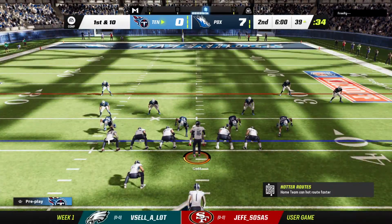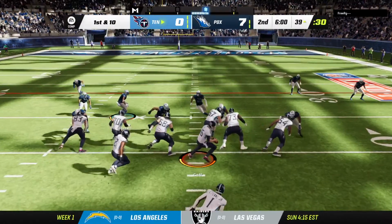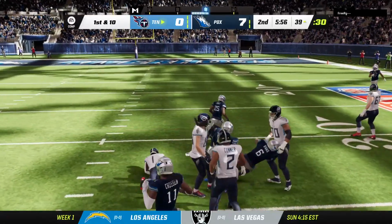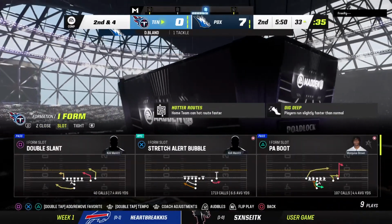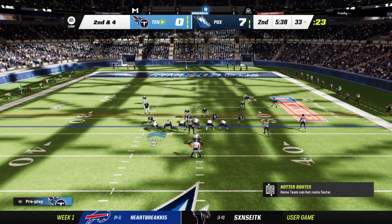So from the 39 now, they'll come up on a 1st and 10. Straight ahead, Etienne. And he's going to get it down to the 33-yard line here. He'll get a nice chunk there on the first down run, and it's 2nd and 4. A 6-yard pickup brings up 2nd and 4.